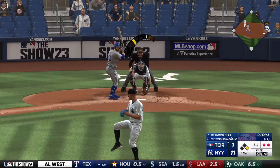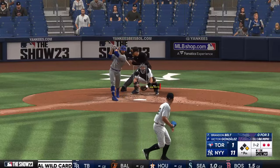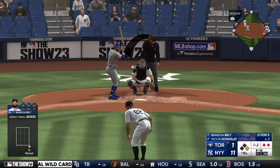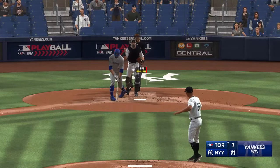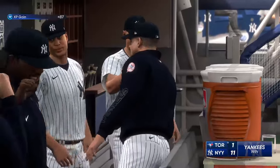And you know, bullpen guys can struggle sometimes when they're called upon with big leads because it just doesn't have the same intensity as a tight game. So we'll see. And a swing and a miss, and that is the ball game.